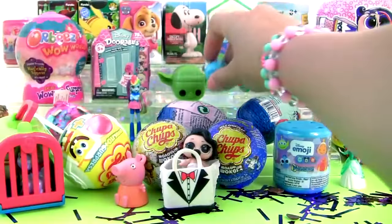Chupa Chups from Ninja Turtles. This is a Ninja Turtle pop. And now, here's the flyer. Care Bears. This is a Caremoji.